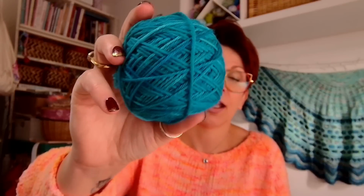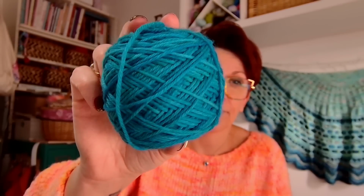It's pink with some little purple speckles. You can see it more here. You see the flashes there. This is called Living Coral, and it's DK. I don't think she dyes this colourway anymore. And this turquoisey blue, which is just stunning, and I've still got lots left, is greener than that.